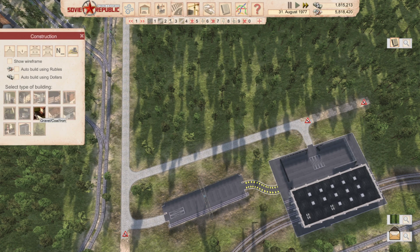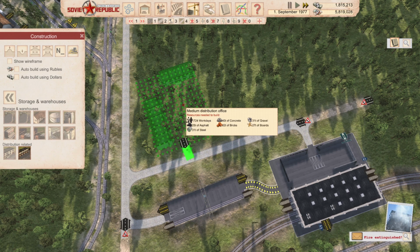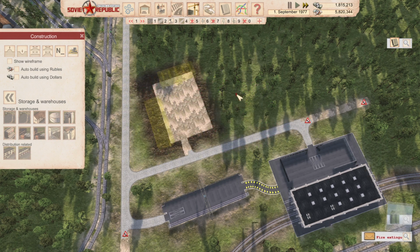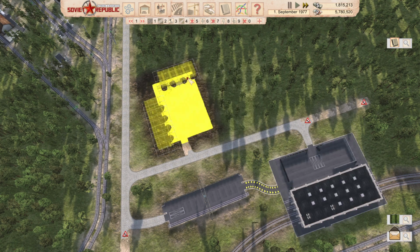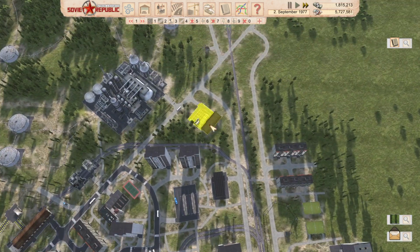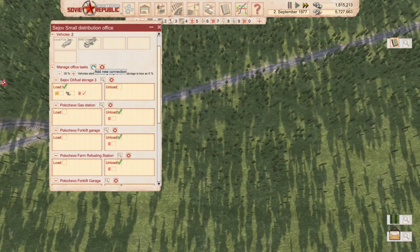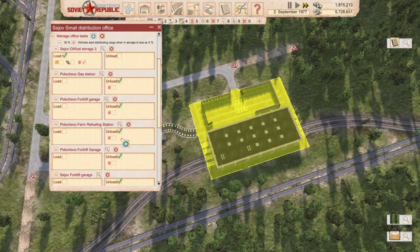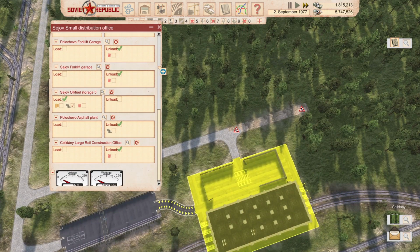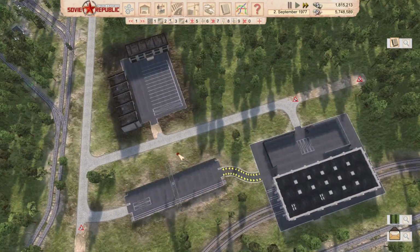So if we go to, what are we looking for? We're looking for distribution, medium distribution offices. So I'll place a distribution office in here. I'll go ahead and build that one as well. And then we'll just make sure that it gets the stuff that it needs to over here. So we need fuel. Let's go to our first distribution piece, this one. And I will add that one to the mix. So if we say, please add this one, and I would like you to unload fuel there at the construction yard. So hopefully that means you're gonna go and get some stuff so that we get some fuel over here.